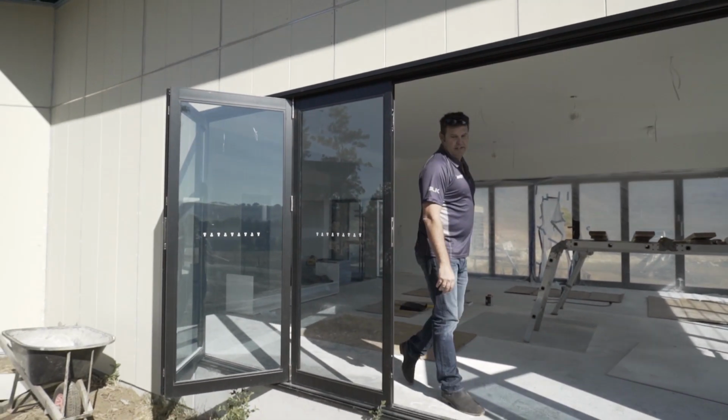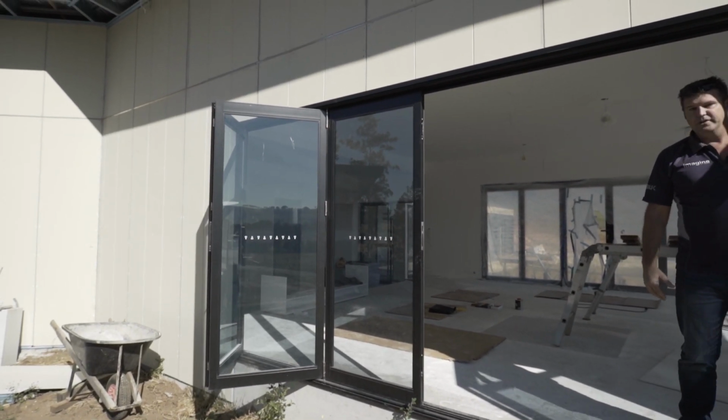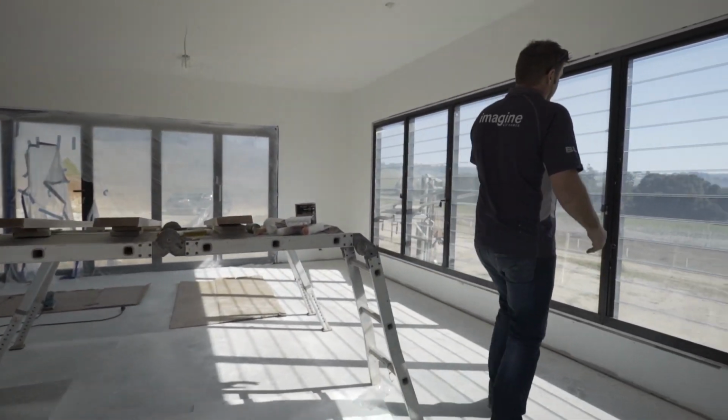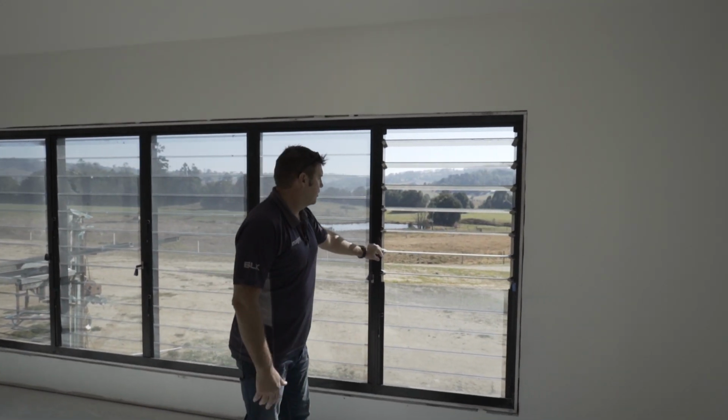So you get a nice clear open span across here. Really let the breezes through. And then inside here we've got a great big bank of louvered windows. So this helps with the cross-flow ventilation and lets all the breezes come through.